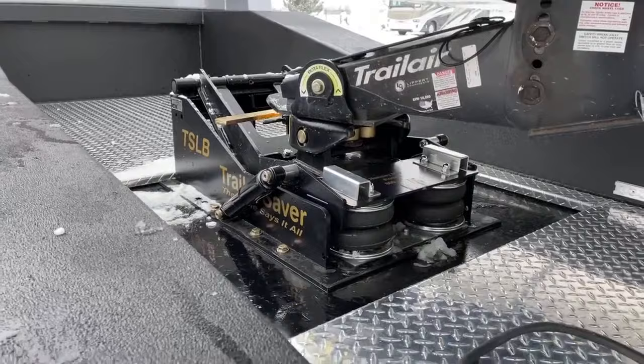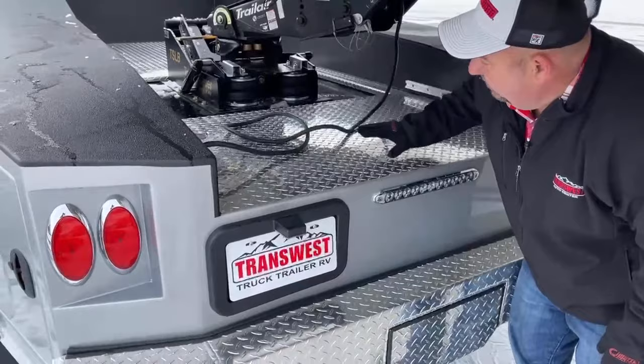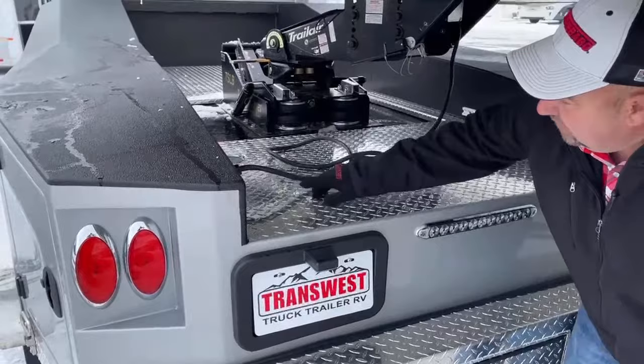A unique thing about Summit Hauler is this bed is made of aluminum, so this isn't steel. So as we project the longevity of the truck, it's going to look very similar 10 years from now as it does today. Here's the hookups for the lights located right here.